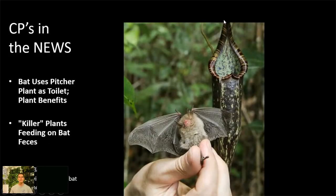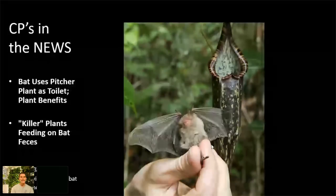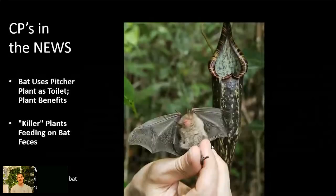These little Hardwicke's woolly bats sleep on the roof of the pitcher plant. They go to the bathroom when they're sleeping. Their fecal material, their poop, goes inside the trap. And plants that have bats sleeping on them, that are pooping in their traps, are getting 34% more nitrogen, which is making their traps bigger and their leaves healthier.